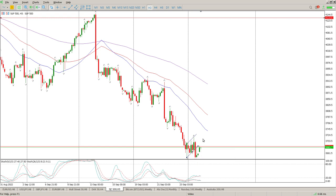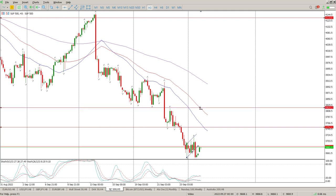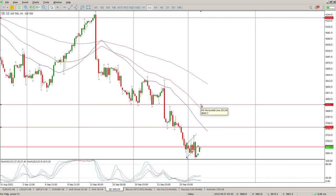Nothing happening with the oscillators. Trend is down. We should be looking to sell, but as I said yesterday, we're looking at this 37.52, and yeah, then there's another level even higher at 3800 or 38.30 as well.